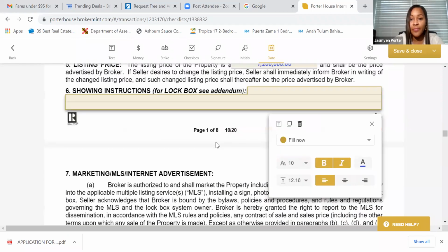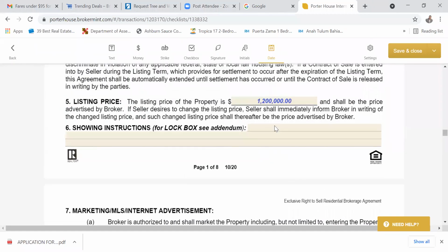Yes. I was going to say, just in case you notice, if you go up to the top, one of the choices is for money. So you can actually put that in and make it a money field if you are requiring your seller to put in dollar amounts. It will default to make them put in a dollar amount.